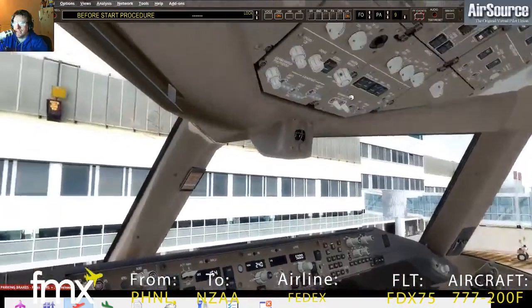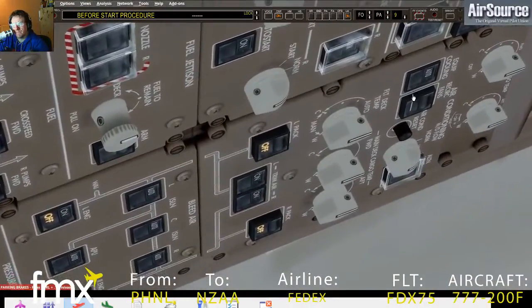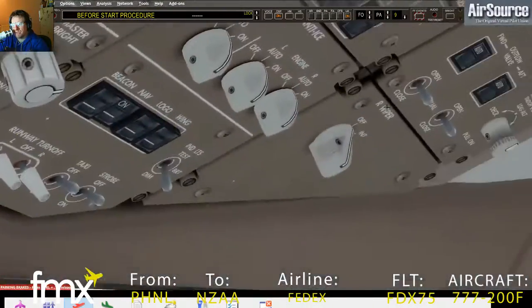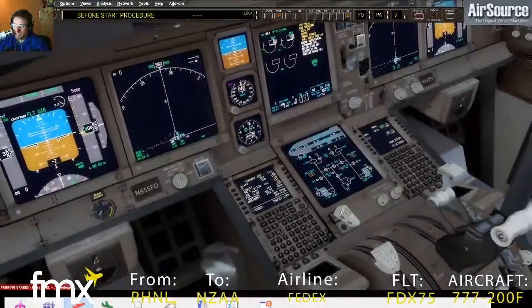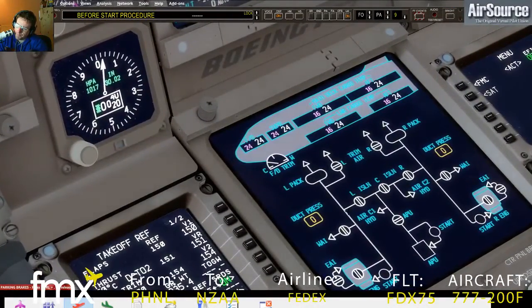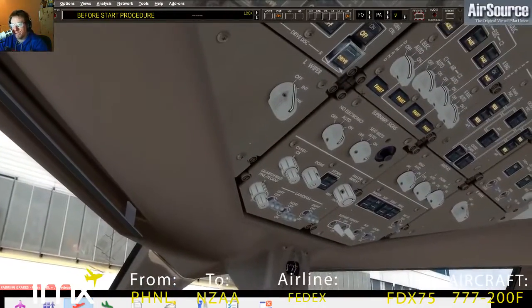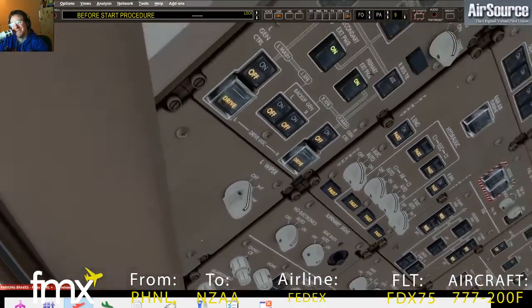You don't even need to put any altitudes in for your air conditioning. The computer takes care of all of it. I'll tell you what, 10 minutes or less than 10 minutes, let's pop the APU on just to give us something to do.